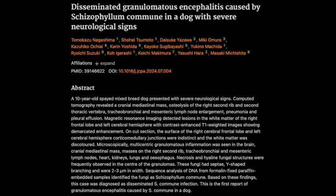The picture that emerged, though, is both fascinating and kind of scary, right? Fascinating because it expands our knowledge of what S. commune can do. Right, but scary because it highlights the potential for these kinds of fungal infections to cause serious neurological problems in our furry friends. Absolutely. So as we wrap up, let's bring it back to our listeners for a moment. What are the key takeaways here? What should people, especially pet owners, be thinking about in light of this case?